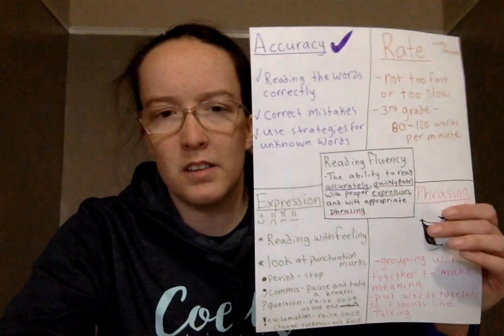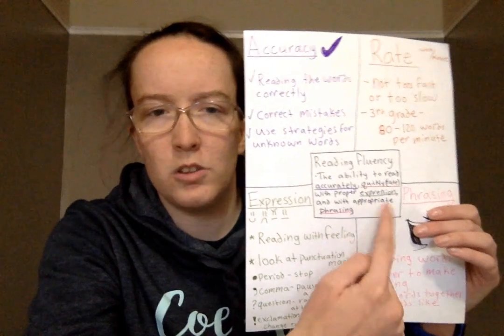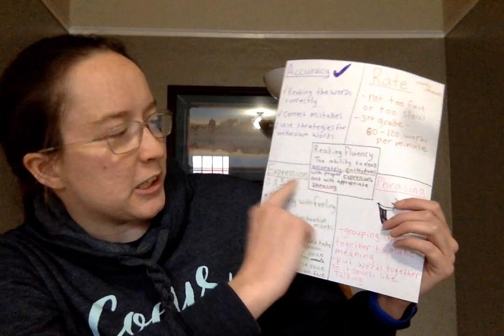Good morning, students. We're going to start our day off with some reading, and specifically we're going to be working on reading fluency. Let's start off by looking at our fluency grid. So, reading fluency, the ability to read accurately, quickly, with proper expression and with appropriate phrasing.